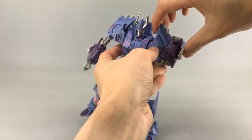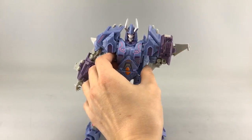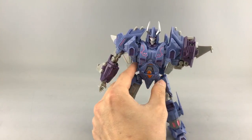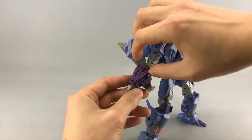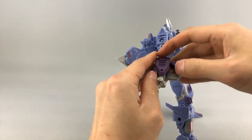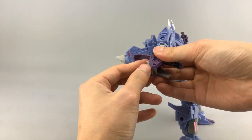So here on the shoulders, a lot of people had problems with this not connecting, but now it connects with this guy way better. So let's do the arms really quickly, like so. And they did add landing gear, which is nice, although I don't really understand people's obsession with landing gear.